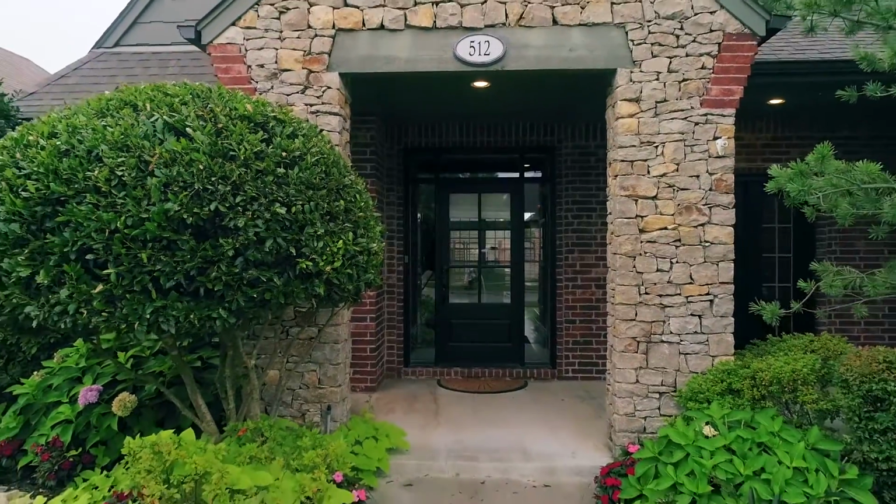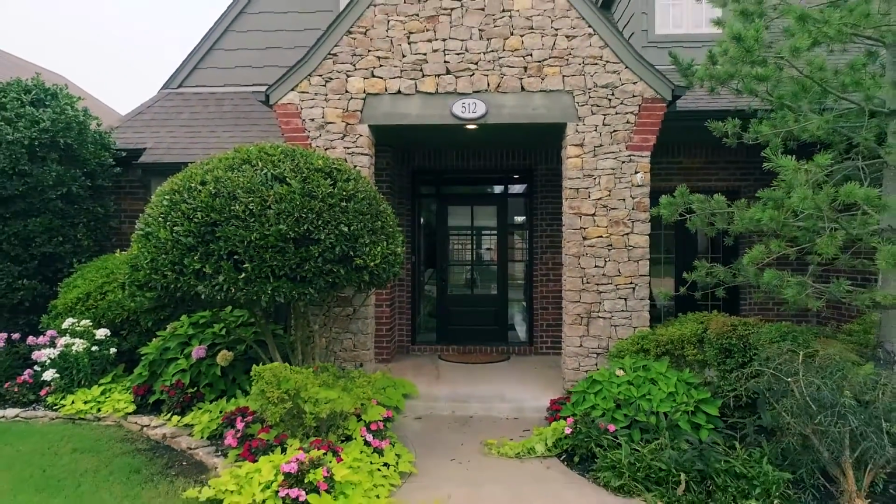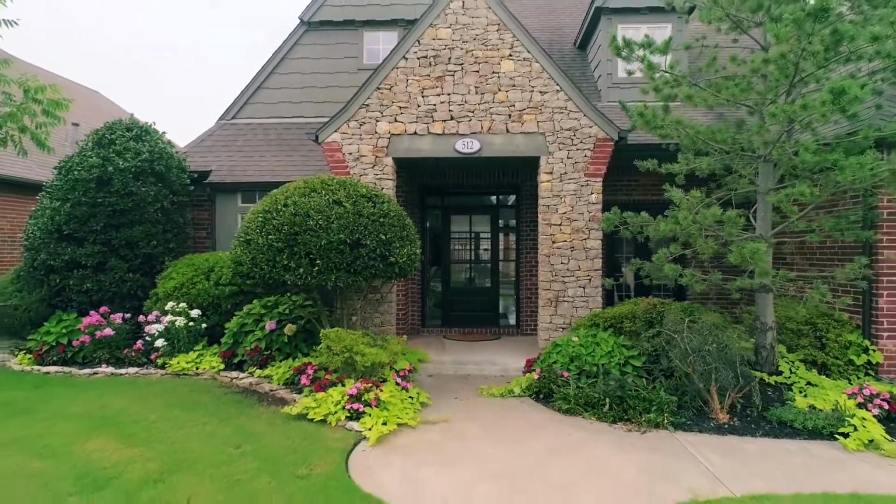With so much to offer at such an affordable asking price, you won't want to miss the ultimate lifestyle upgrade you and your family will come to love in Stonebrook. Schedule your personal tour today.